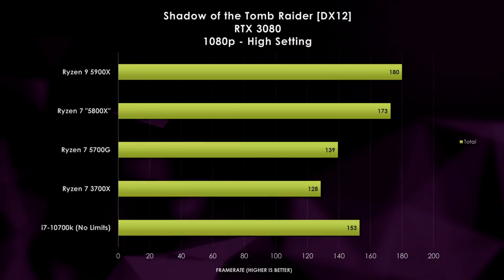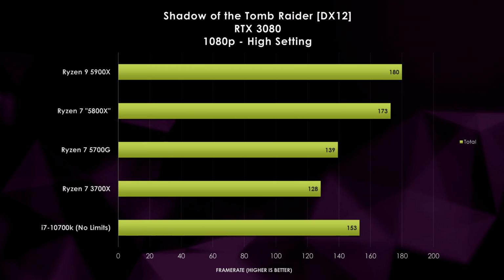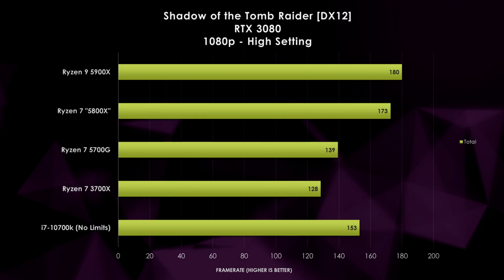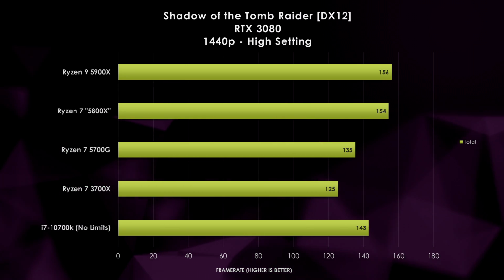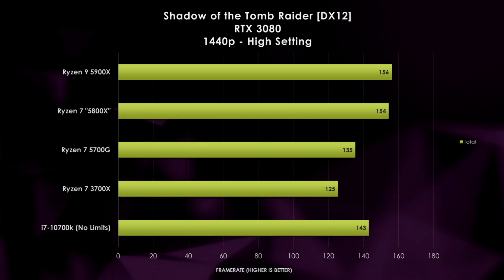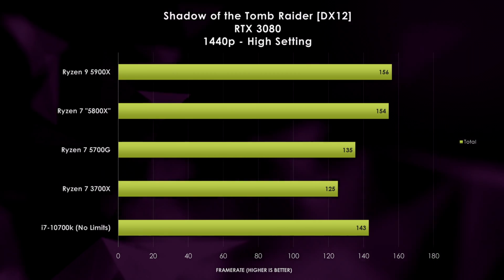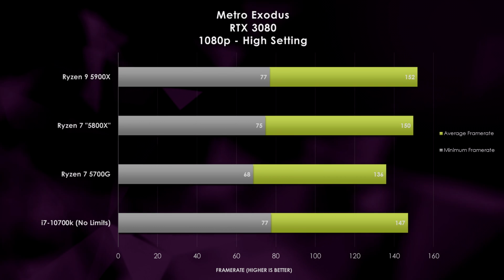We've seen the move from Zen 2 to Zen 3 heavily favor the newer processors in Shadow of the Tomb Raider, but the 5700G unfortunately doesn't embrace that full IPC uplift that its brothers possess. Adding insult to injury, the 10700K performs about 6% faster. Let's pivot to more GPU-focused games for just a bit.